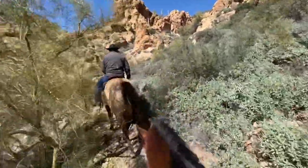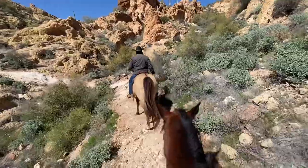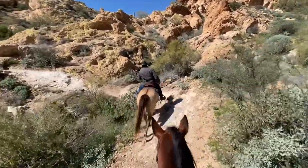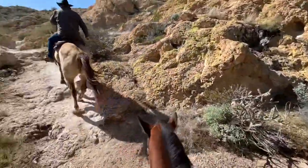Special thanks to Doug for guiding us on the White Highway today. My friends Dusty and Brenda, it's their first ride here by Apache Junction. I'll bet they are going to love it.